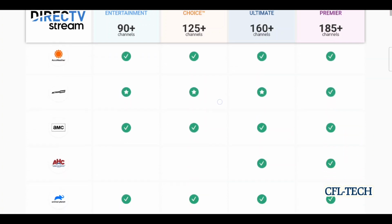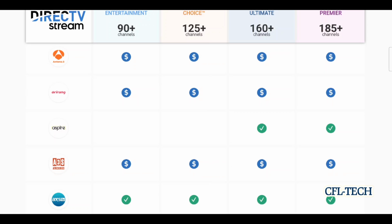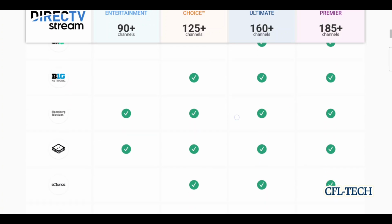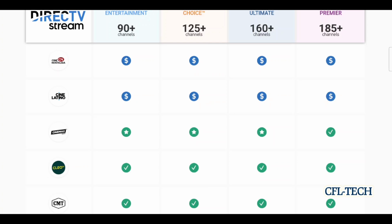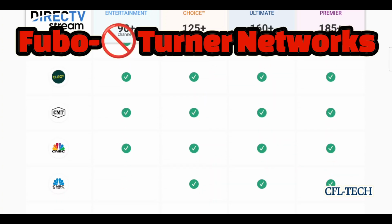Now, when you go down here, you get the AccuWeather. You don't get the Weather Channel. You'll see that down below. It's not in the green circle there with the check mark. And you go down, you get a fair amount of good channels. Now, you get the ESPNs as well. You get a few of those. Now, you get TNT. You get Turner Sports, which is great. You don't get that on Fubo, as they mentioned.